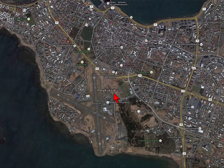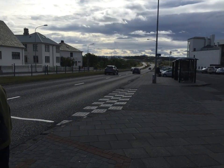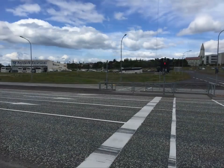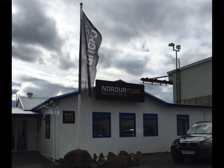It's not an international airport, so Iceland Air does not fly there from any international site. They have some local flights. There's two other airlines that go out of there. Some go from here to Greenland, and others go to other smaller airports throughout Iceland. So it's a relatively small airport, but that's where Norderflug is located. So here we're walking toward Norderflug. The airport's sort of behind us there when I took that shot. And there's Norderflug, a very small building.